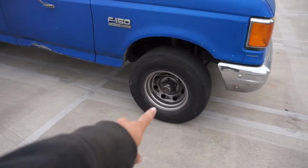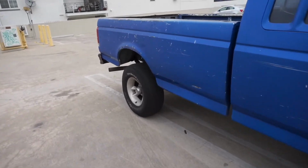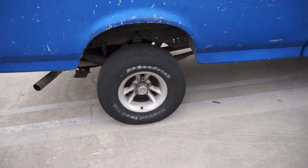This is the only wheel that's different. There's only three aluminum wheels. So that's kind of a bummer, because if I wanted to sell them, I really can't just scrap them since there's only three.